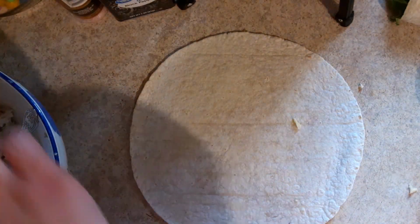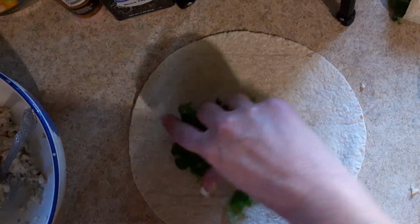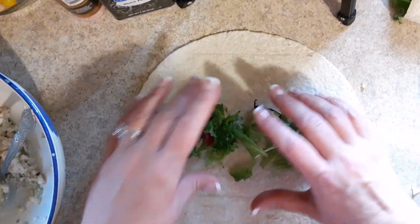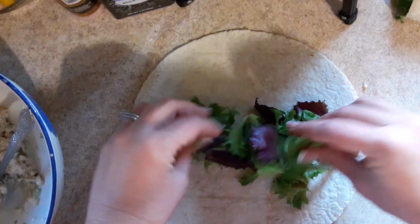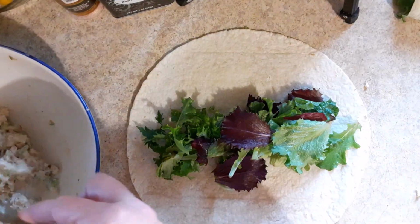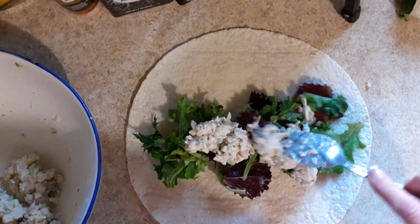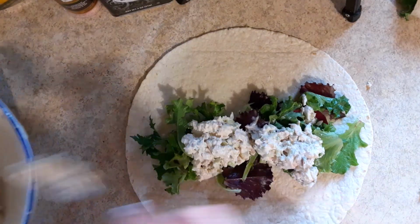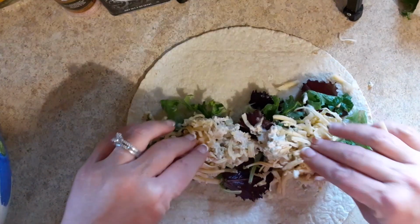Now this one, since we're splitting it, let me show you how to fold it where you can cut it in half. So we're going to have this like so, and then some more of that chicken salad, as much as you want. And some more of that cheese. Kind of spread it out.